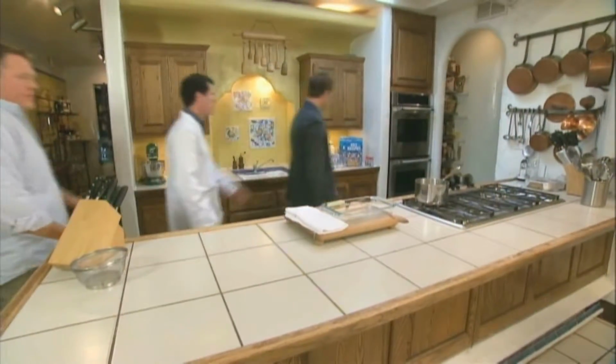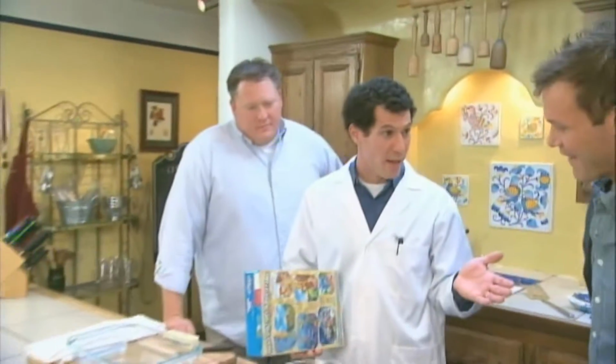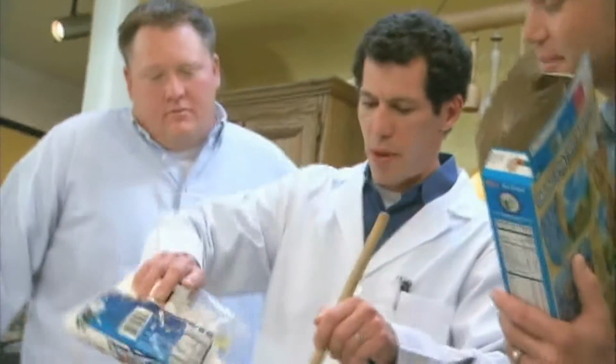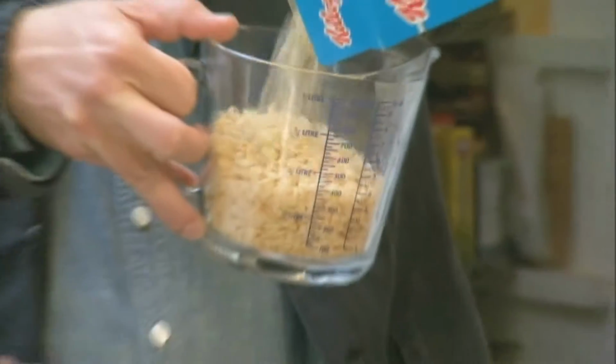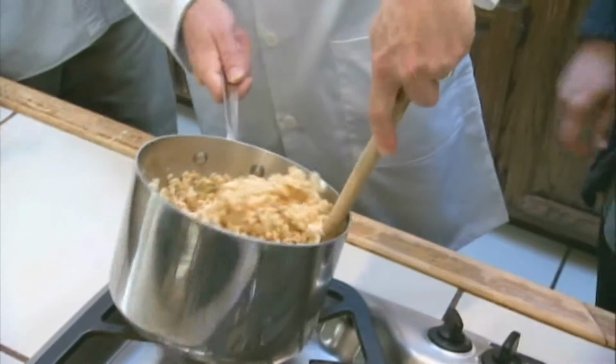So I met the guys at our test kitchen to start with a home-sized batch. Rice Krispies Treat on this scale is the easiest thing in the world. So the first thing we do is melt our butter. Okay. Then we add our marshmallows. The three most important things when making a Rice Krispies Treat are the viscosity of the melted marshmallow and butter, a ratio between marshmallow, butter, and Rice Krispies, and getting a homogeneous mixture so we have a nice uniform treat.